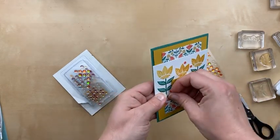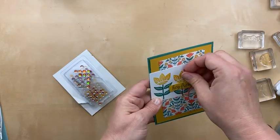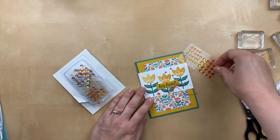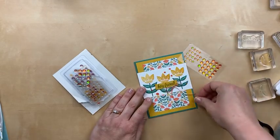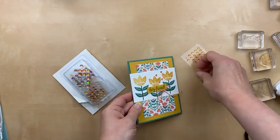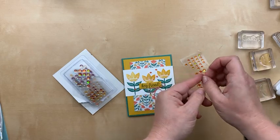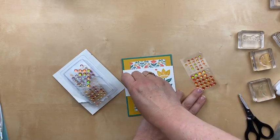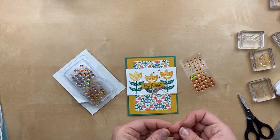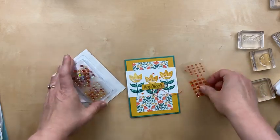It just needs that pop of color, I think, right? Like that coral color. Is that too many? God, that's too many. Oh my God, I struggle sometimes so much. I'm going to do 3. We'll leave it like that.